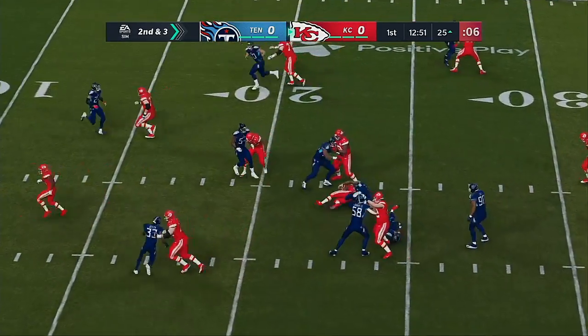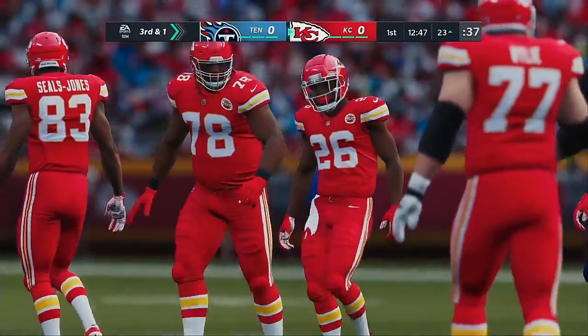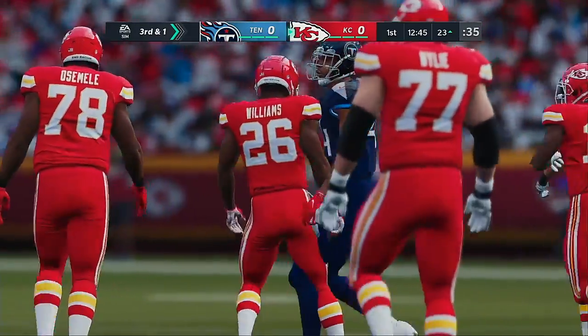A first carry now. This is Williams. And this won't be enough to pick up the first. A gain of 2, 3rd and 1.